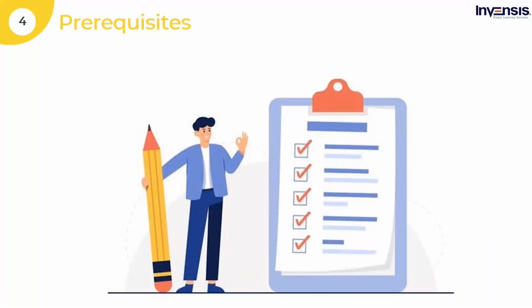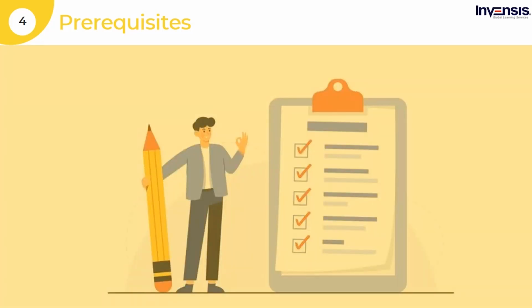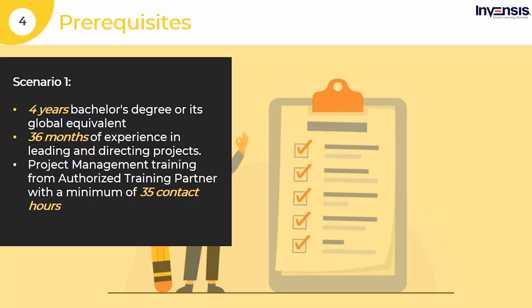Prerequisites. Before you take up the exam, there are a few essential prerequisites that you need to consider. We have 2 scenarios. Let's see what those are. In the first scenario, the candidate must have a 4-year bachelor's degree or its global equivalent, 36 months of experience in leading and directing projects, and project management training from an authorized training partner with a minimum of 35 contact hours.